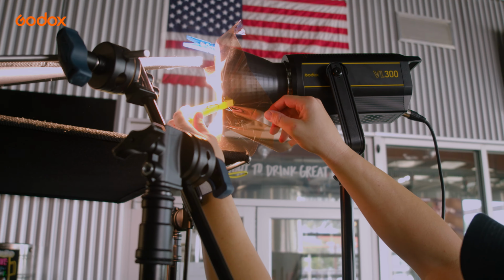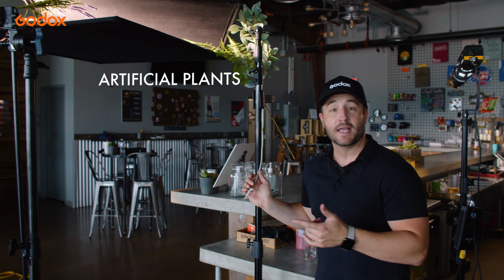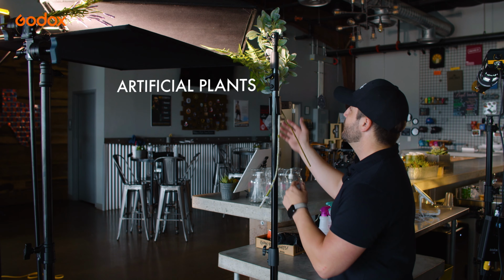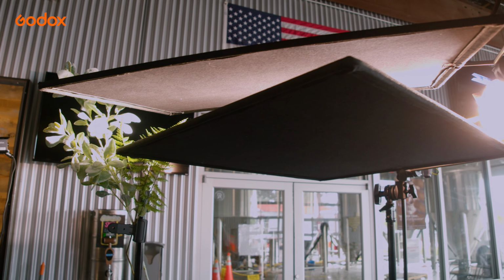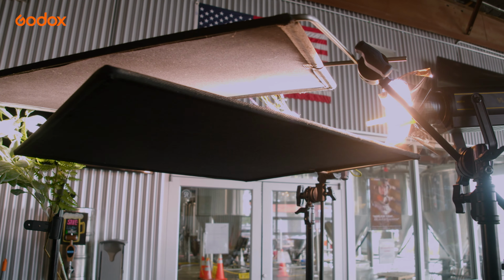So another way to add even more texture to the scene is to actually add some artificial plants. And so what we have here, we've got some of these that we got at a local department store, and we just clamped them to a light stand, and these are helping add even more texture to your scene and just to break up the light even more to make things look even more realistic.